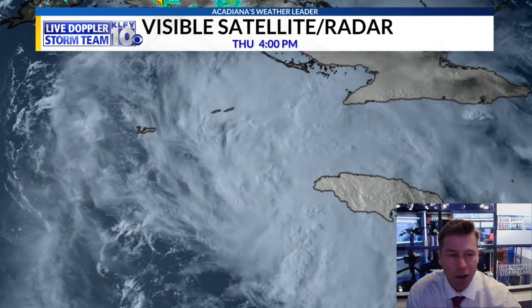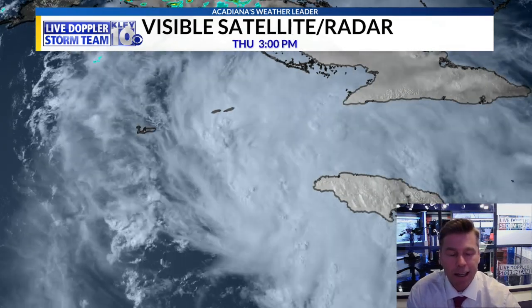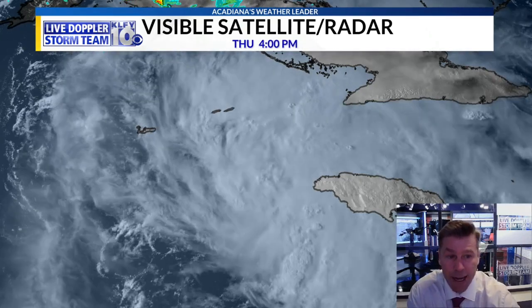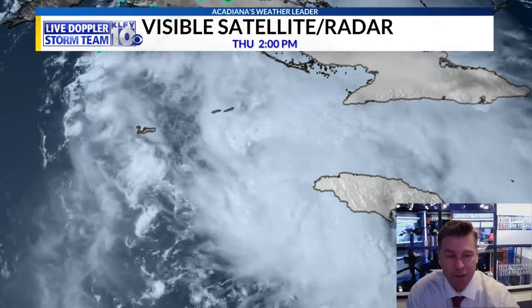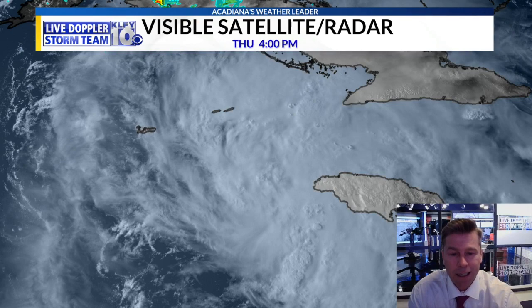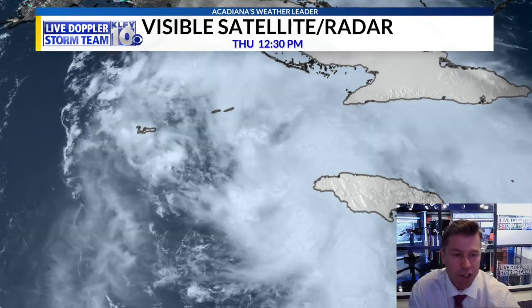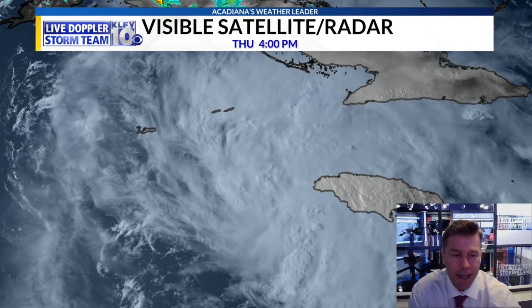It's hard to say whether Acadiana will get a direct hit. There's a chance of that, but I will say things are improving in that aspect, that the models have shifted a little further east. But of course, I've seen that before, then everything starts shifting back to the west, and we still got 3 days to watch this before we have a very good idea where it may go.